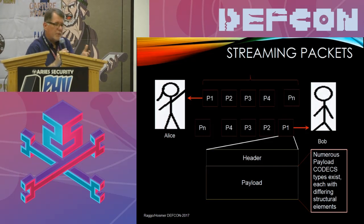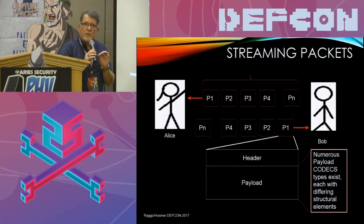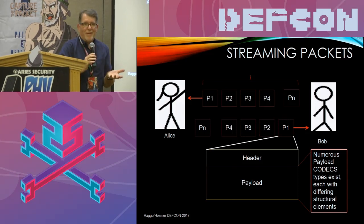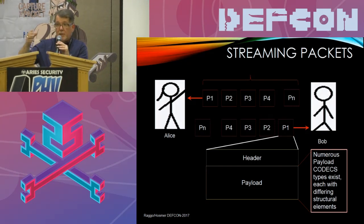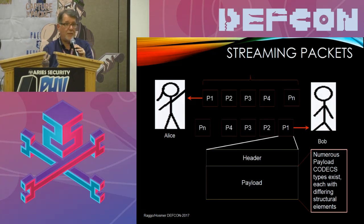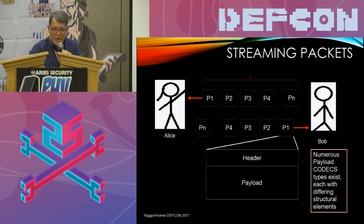But there's a couple of problems. Besides the fact that it's complicated to include things within this encoding method, it's going to mess up the sound of the media, right? If I actually encode other information within the payload portion, it's going to potentially have some impact on what you hear. Does that make sense? So we actually don't really want to do that.